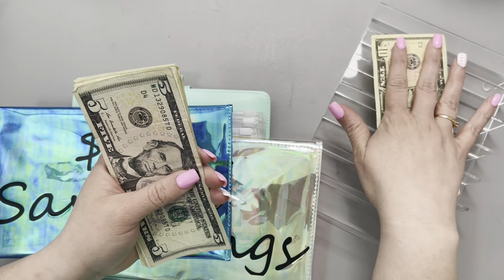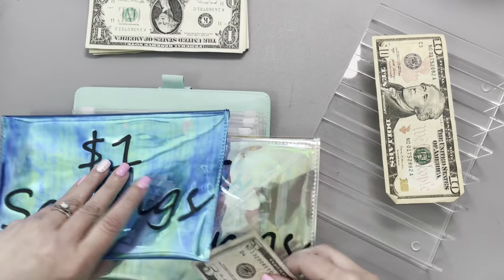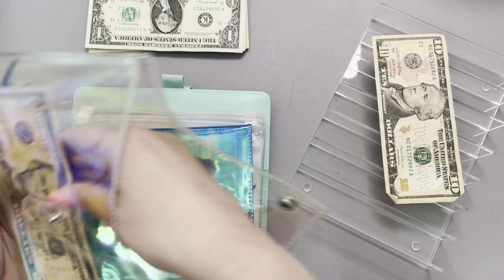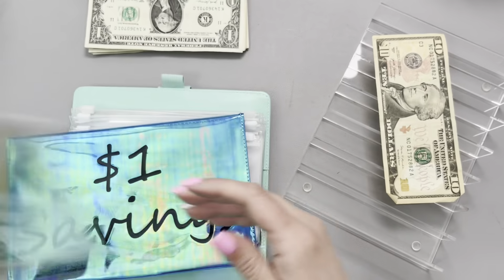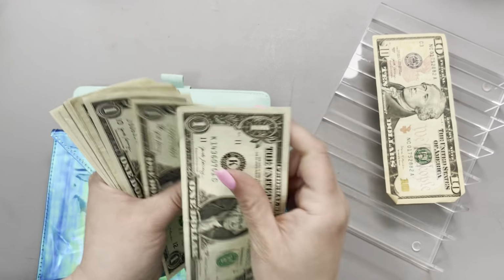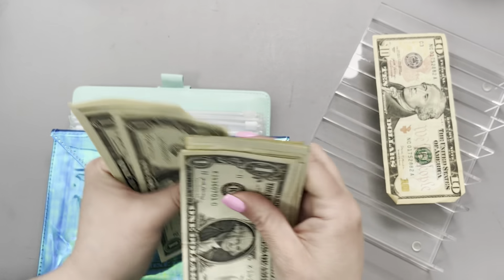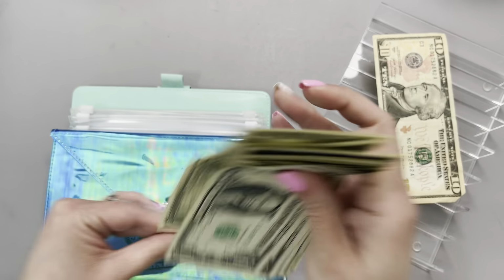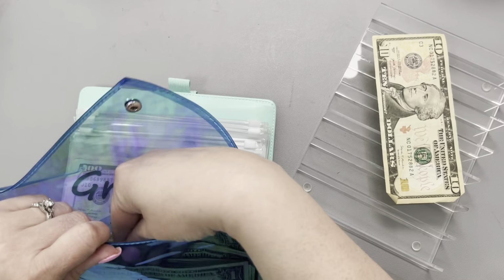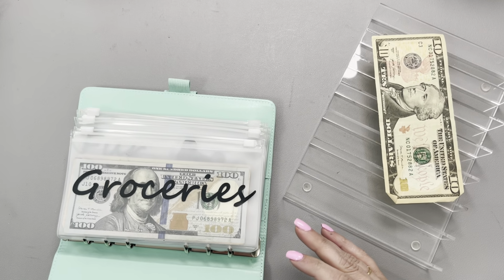Anyways, these $10 are going into our snowball. We've got one $5 bill going into our $5 savings. And then we have 1, 2, 3, 4, 5, 6, 7, 8, 9, 10, 11, 12, 13, 14, and $15 going into our dollar savings. That's a good start for the first week of the new quarter.